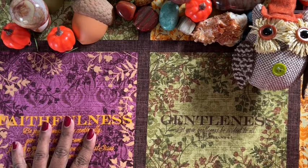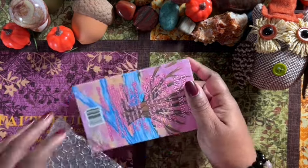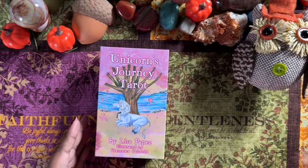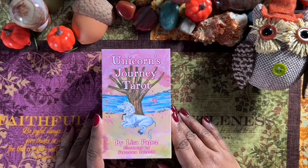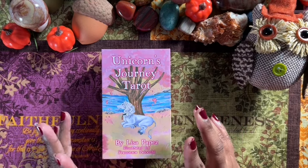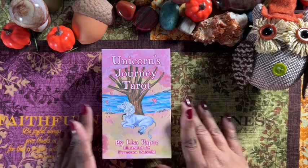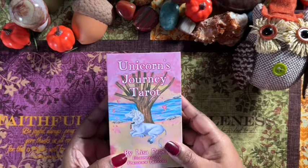Let's start with this one. This is the Unicorn Journey Tarot. This is by Lisa Pepez. I think if you've been on Tarot Tube for any amount of time, you probably know exactly who Lisa Pepez is. She has another deck coming that I think the Kickstarter is over now, but it's coming out soon. And this one you can still pick up. I'll put all the links down below, of course.